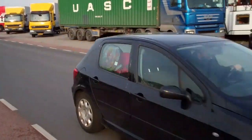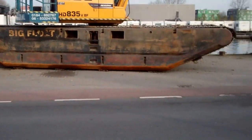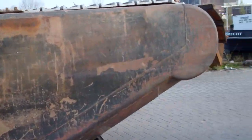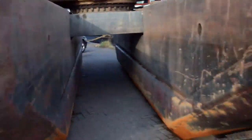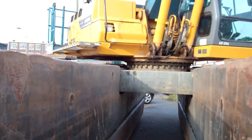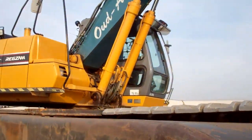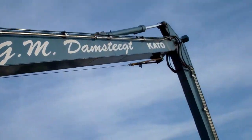Well, there's something that pulled my attention. It looks like a crane, but on the side it says Big Float. Look, that's a strange one. It's a floating crane, but, well, it has got tracks. There are tracks underneath, so it gets itself out of the water, I think. Small and wide tracks. Well, that's a strange thing. Never seen a thing like this before.